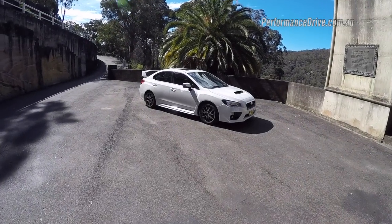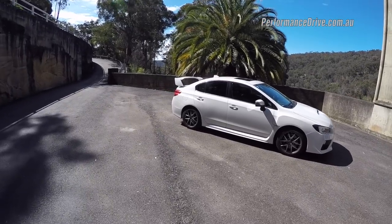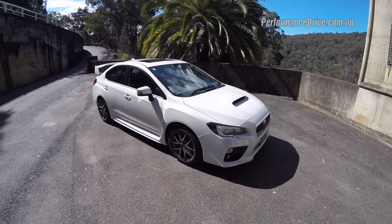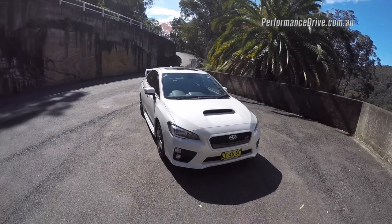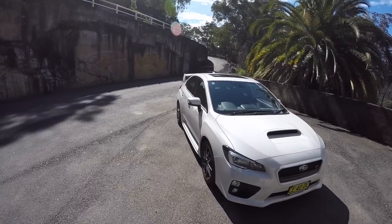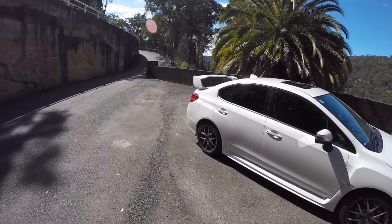Hi guys, welcome to the 2015 Subaru WRX STI. This is the MY16 version. It's been lightly updated by Subaru. In Australia, it retains the 2.5 litre turbocharged boxer engine, producing 221 kilowatts and 393 newton metres.